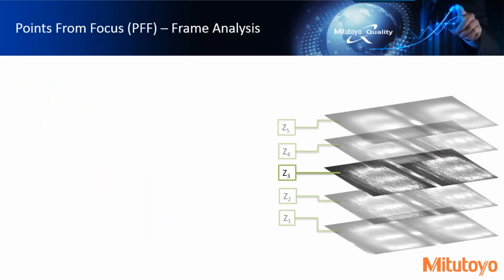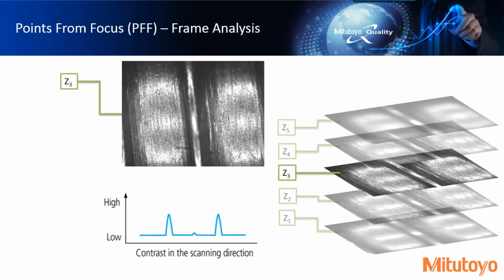Yes, our point data on both PFF and the imaging can send XYZ data right into SolidWorks.